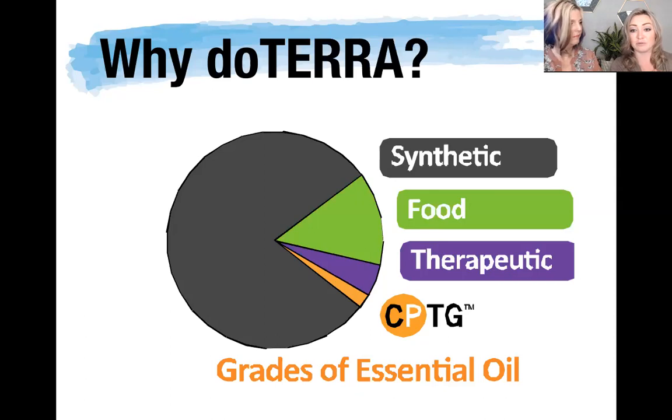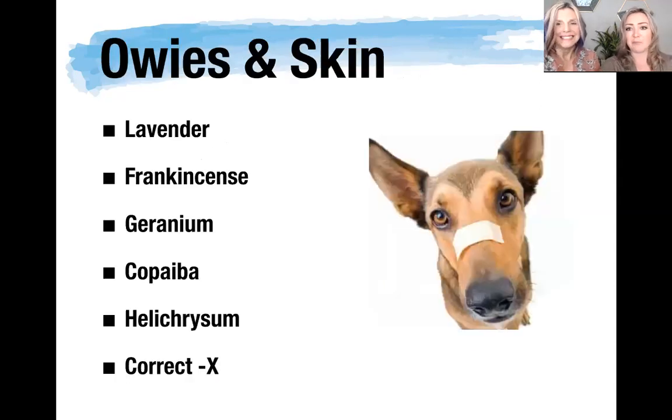So you just want to really think about the synthetic chemicals that you're using, even in your own dog shampoos and things like that, and make your own natural. You can just use Castile soap to wash your dog. You don't need any dog shampoo. Okay, enough about that.